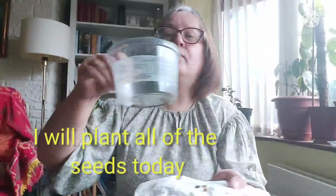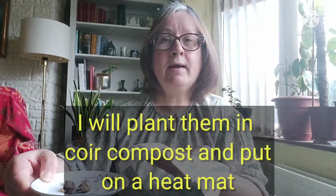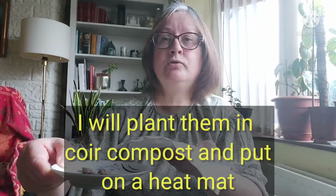So I will be planting these seeds today. I'm going to get them in, probably in this tub. I'll put some coir compost in here, and then put the seeds in, and the ones that have got the seed coat, I'll put them all in together. Put them on a heat mat, coir compost, moist compost. Not press them in too deep, so they don't need to be deeply planted. And then fingers crossed, let's see what happens.